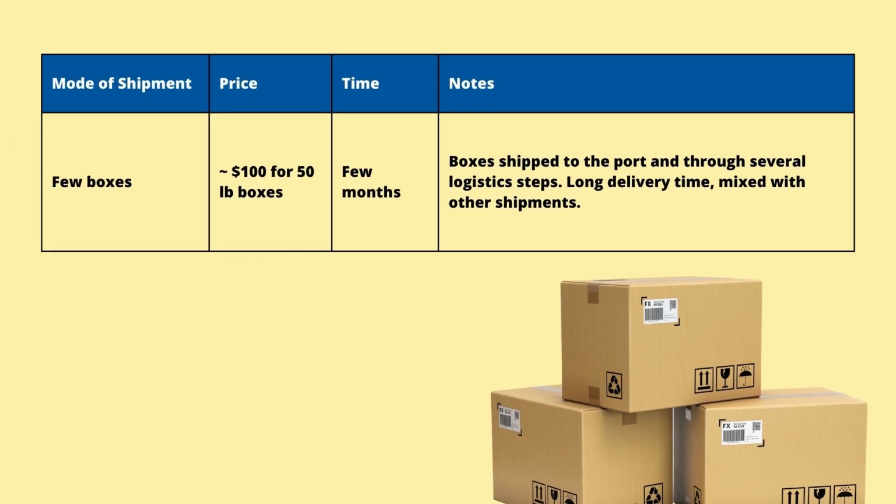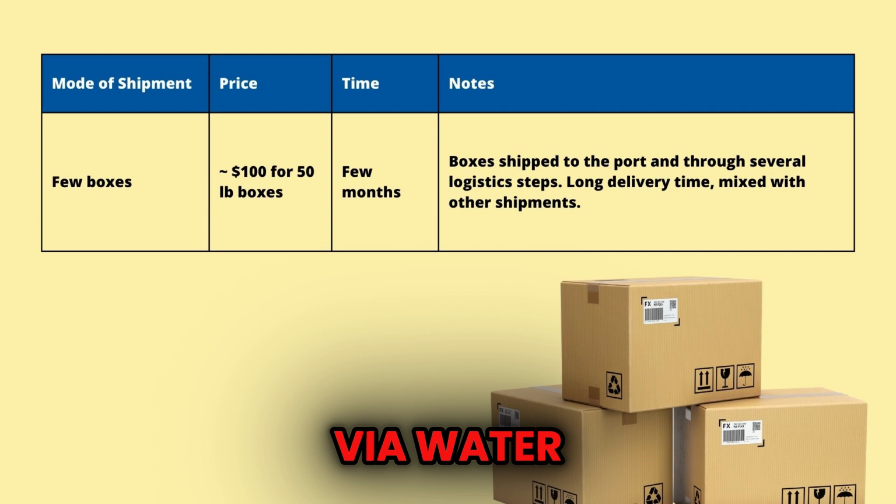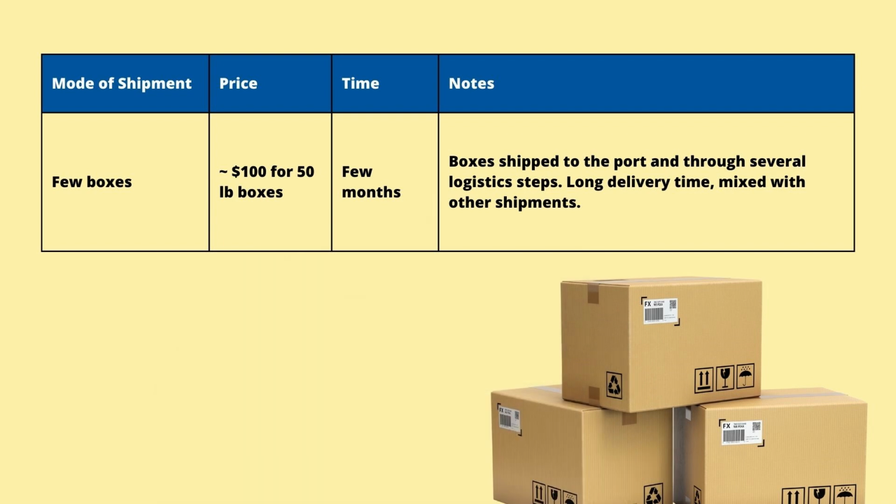So the third option is you have a few boxes that you need to take, let's say about 10 boxes or 15 boxes or 5 boxes. And you have flexibility with the time, so it doesn't have to travel with you or come with you. In that case, you can ship these boxes via water. To give an idea, each box up to 50 lb can cost you approximately $100 to get your items from your place to the destination. And as the number of boxes increases, the price can get a little bit better, but that's just a general range to get an idea about how much it would cost to ship these items.